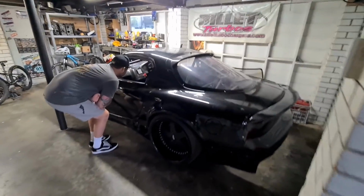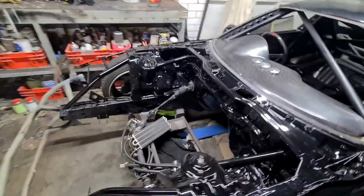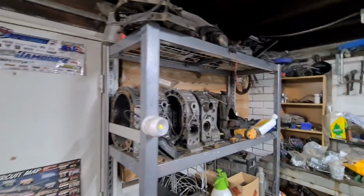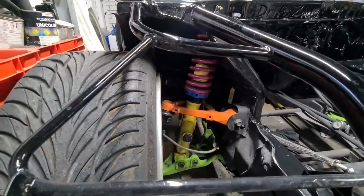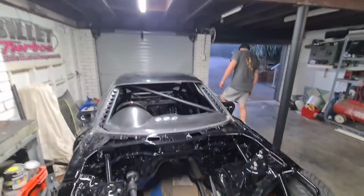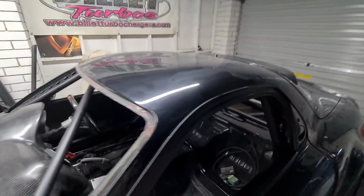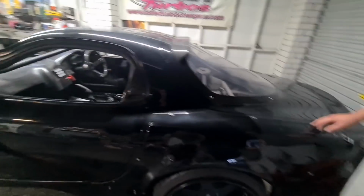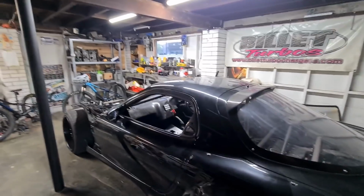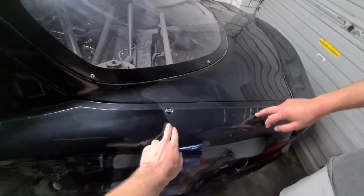So here it is. It's a 4-rotor FD, currently with no rotors. Motor's currently getting built. What are these ones here? This one's unrequired. Just spares. Pretty extreme. Fully caged. Yeah, bit stripped at the moment. Camo's ready. It's like real subtle. Yeah, you can just see the camo there.